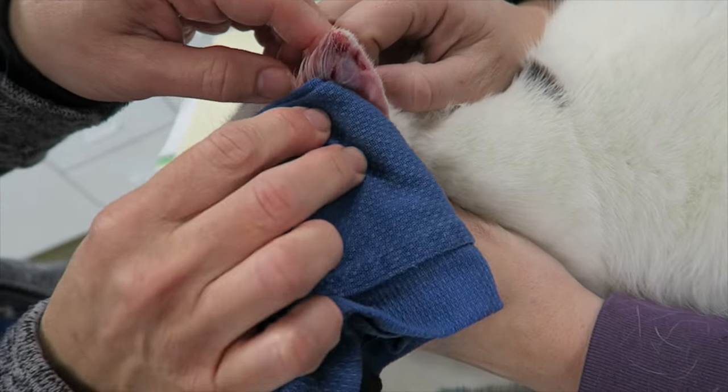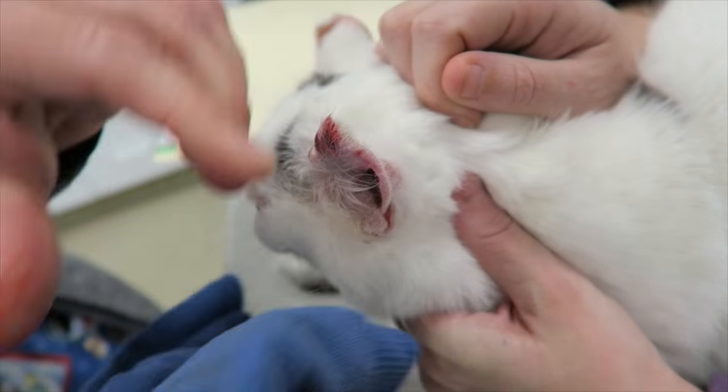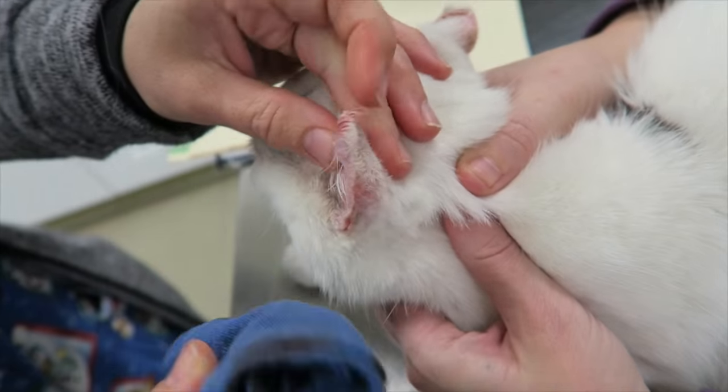The hematomas tend to form with excessive shaking of the head, as is seen with animals with ear infections.